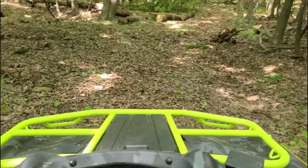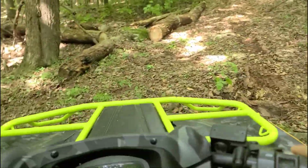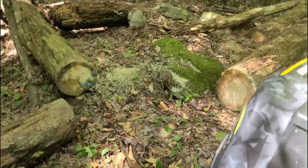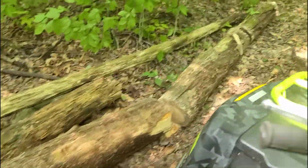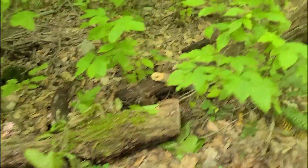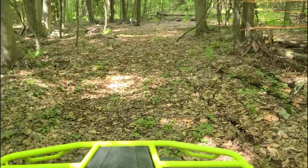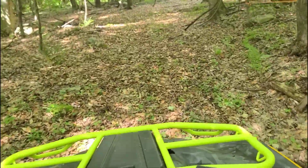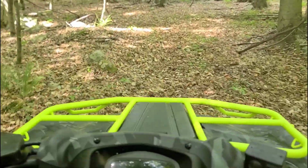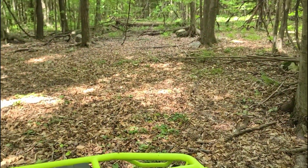I had to do a lot of cutting the other day. I have some leveling I have to do up in here. There's a big tree there. There's a big tree there. Big tree there. All this I cut out. Got up in the path here. Alright. Let's stop.